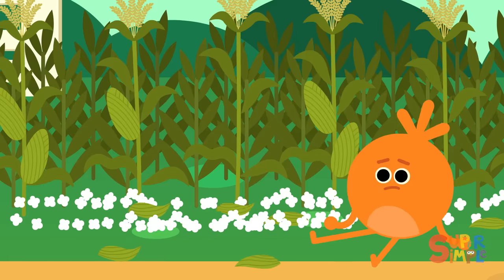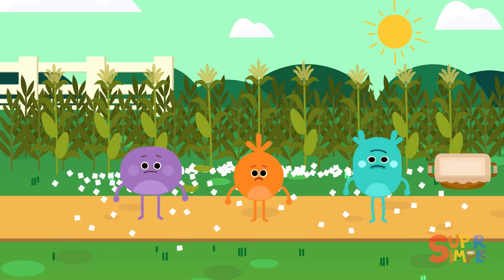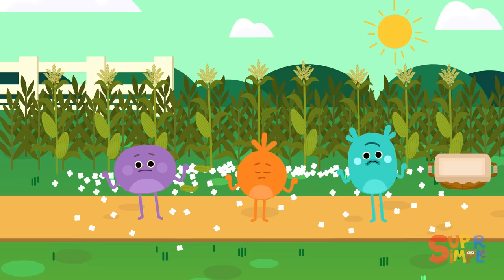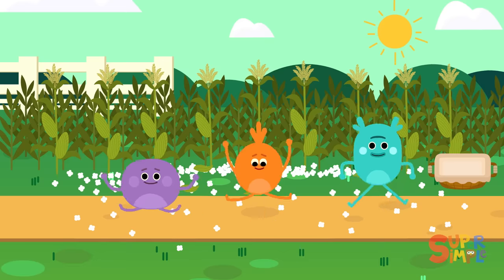Stop peeling those popcorn cobs, Bumble Nums. The popcorn's not going to be warm and fresh if it pops now. It'll be cold and stale. Maybe you should wait until sundown to pick the corn. Yum!